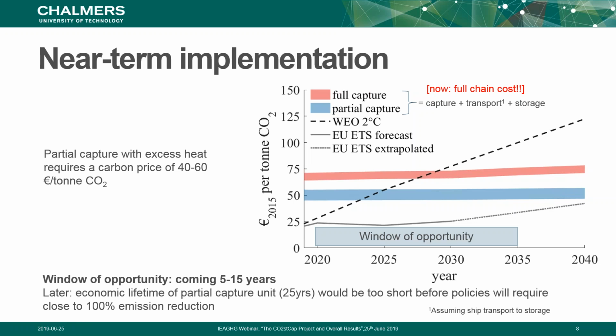Yeah, so there's a window of opportunity here. That's one key takeaway. We have to implement partial capture in the coming 5 to 15 years. Afterwards, the time is too short, given the economic lifetime of such a unit of roughly 25 years, which we're calculating with.